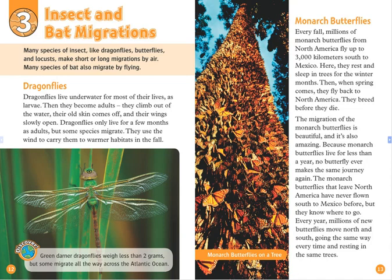Discover. Green darner dragonflies weigh less than 2 grams, but some migrate all the way across the Atlantic Ocean.